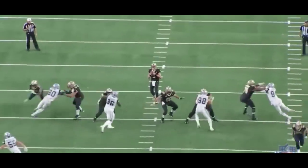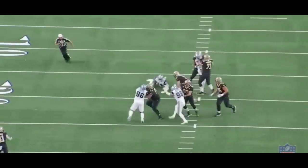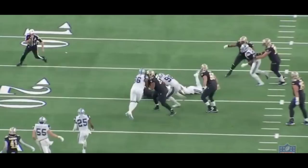Chat box, comment section. Y'all go down and tell me which sack was more impressive. Hashtag Law or hashtag Randy.